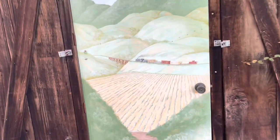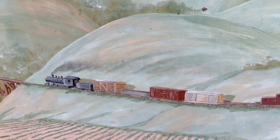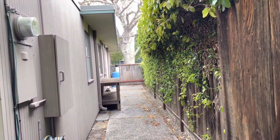And in the side yard, there's a garden shed, and it has this mural painted on the door. I think this is where all the trains were stored.